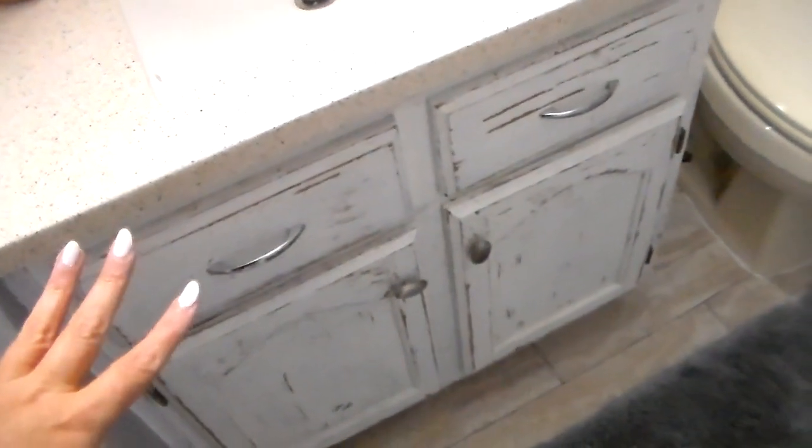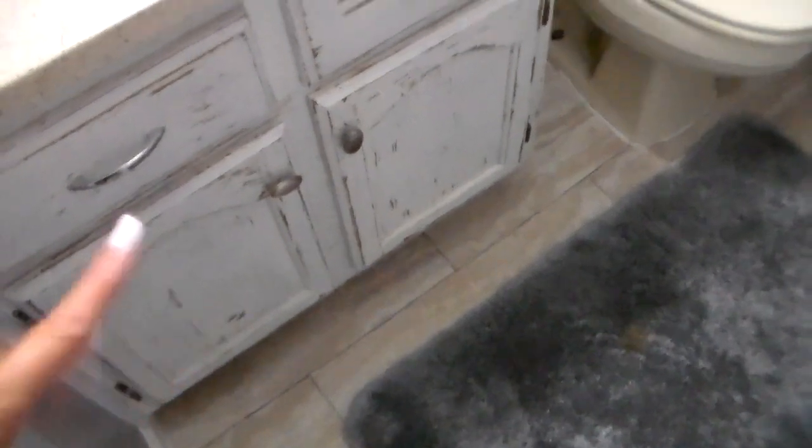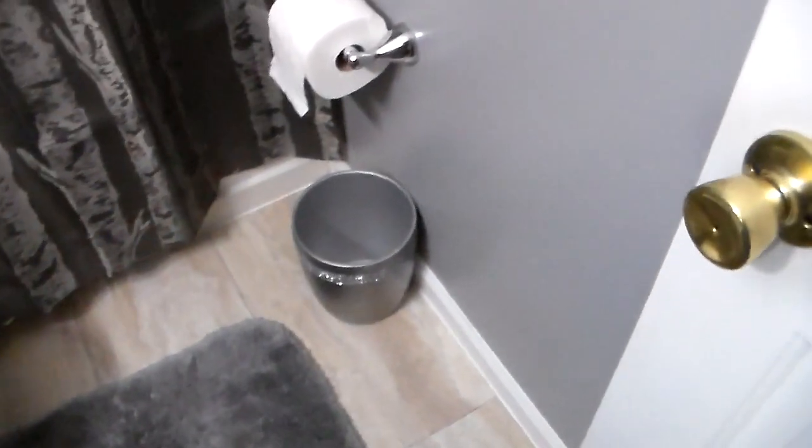Now that was already done a while back, as well as the new flooring. So we have a new rug, new garbage can, and of course, new paint color, which I absolutely love. It comes from Home Depot.